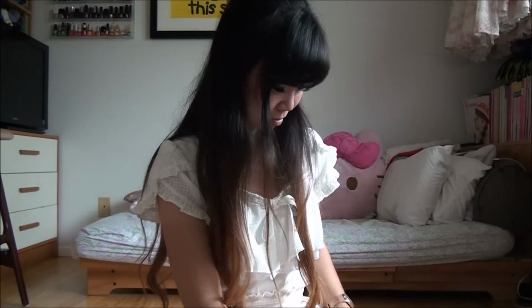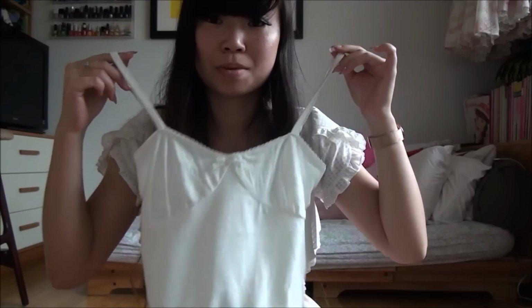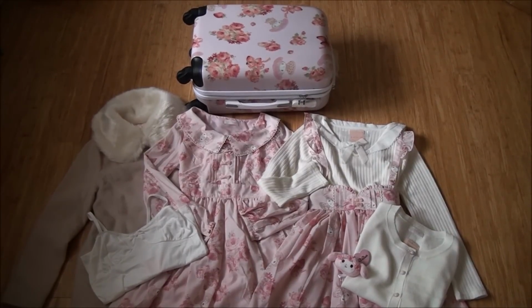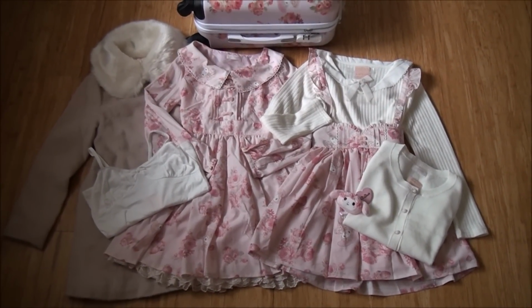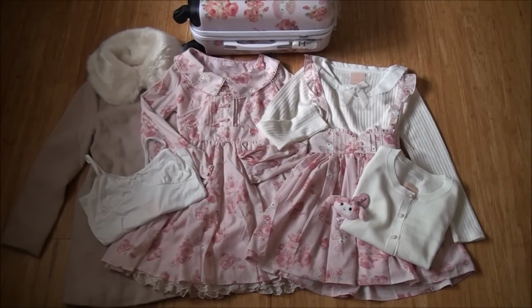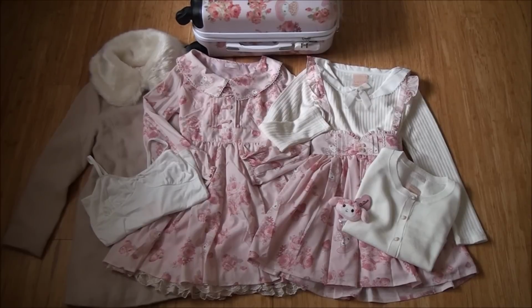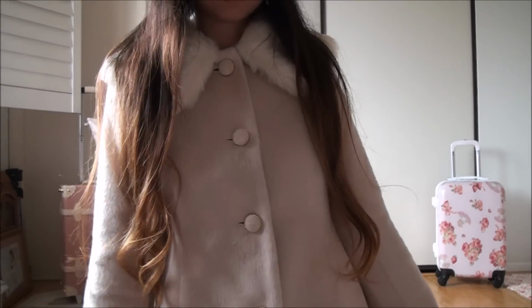Last item, camisole. This is a typical Lucky Pack item, and they're not super useful to me, but it's always something that's included. This is the entire Fukubukuro together. Coat, camisole, My Melody dress, My Melody suspender skirt, sailor collar top, cardigan, and My Melody charm.